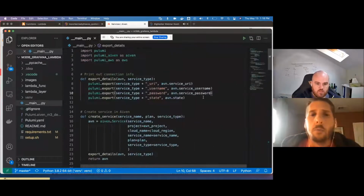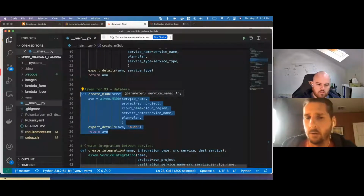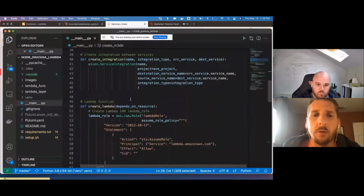Yeah, so pretty simple here. To create the M3 database engine itself, I have a little helper function, but basically I've imported the Aiven Pulumi library. I then say, hey, create a database of type M3, and I pass in the name of the service, the project name, the cloud provider and region I'd like to spin this up in, and then I can also choose the size of the plan as well. And then I have another helper function to export the details.